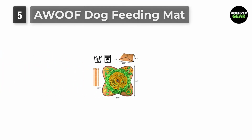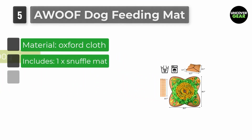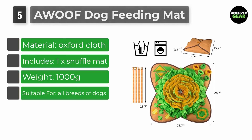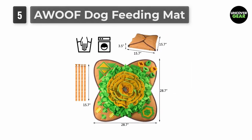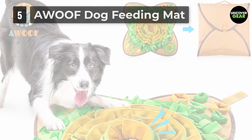Number 5. AWOOF Dog Feeding Mat. AWOOF are back again, and this time, featuring their distinctive big orange flower design. Boasting 4 layers of soft orange petals perfect for hiding your dog's kibble in, the impressive variety of hiding spots are why this feeding mat ranks among the best mats on the market.